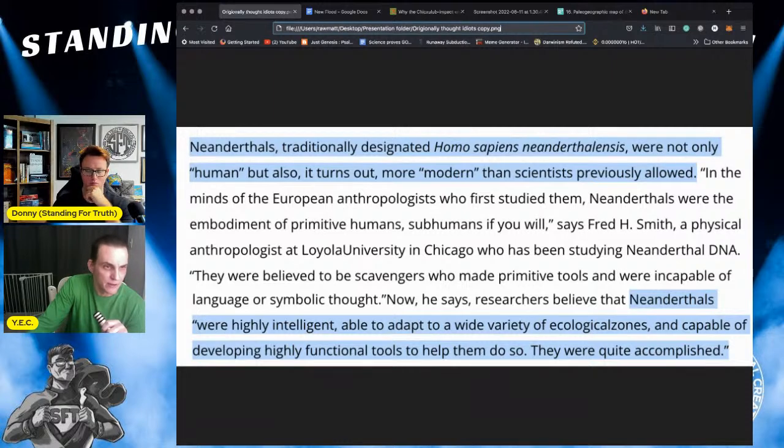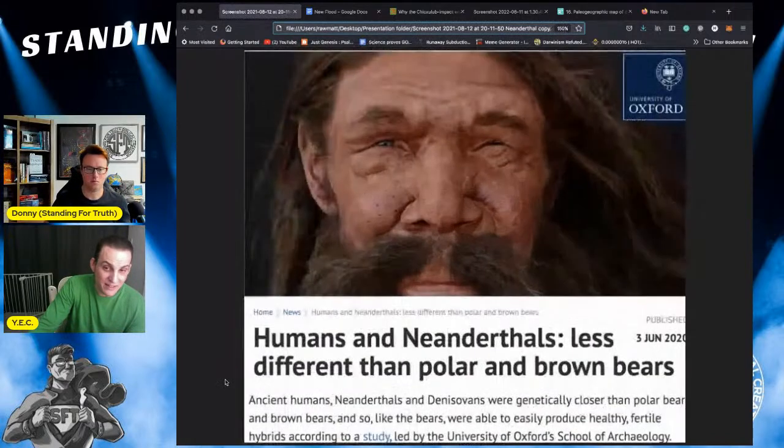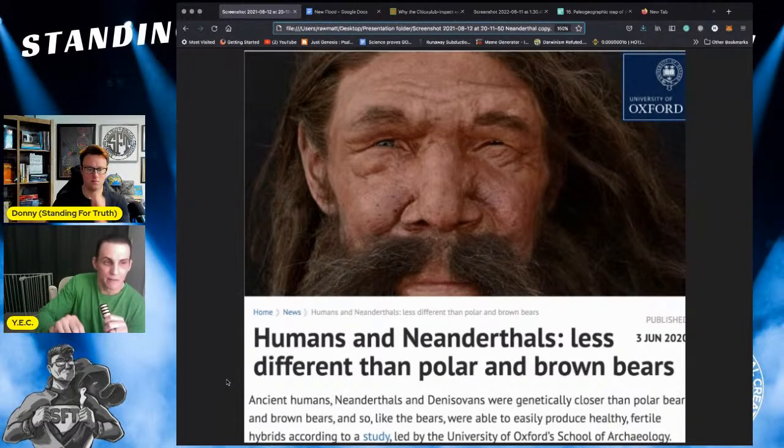Because remember, they're not human beings to evolutionists. And then, of course, we got the DNA, and they said, oh, man, the analysis of the DNA failed to demonstrate any significant differences between modern humans and them. So, again, we keep seeing the close similarity, so much similarity that if evolution was true, polar bears and brown bears would be much more similar, because they're like cousins to one another. They can still breed and bring forth offspring. But yet Neanderthal is supposed to be a very long ancient ancestor that we couldn't breed with. But here we find the exact opposite. Humans and Neanderthals are less different than polar bears are to brown bears.